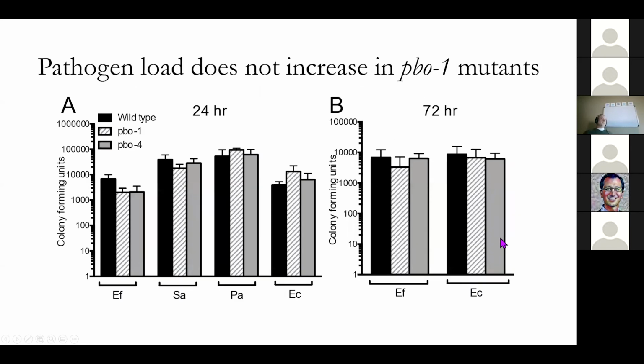So one of the things we did check was whether or not this caused an increase in the load of pathogens, either at 24 or 72 hours. And as far as we can tell using a very coarse assay at this point, we do not see a general increase in the amount of pathogens in PBO1 mutants. So it does not look like the infection is becoming systemic, nor does it look like it's having a change in the ability of the pathogens to grow inside the animal.